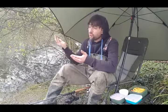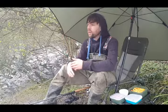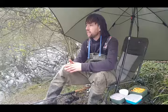Weather conditions, as you might see, it is pretty much overcast. We've just had quite a downpour, but it is a south-southwesterly wind, so I think the wind's in our favour. So fingers crossed we can make something happen, so stay tuned, let's see how it goes.